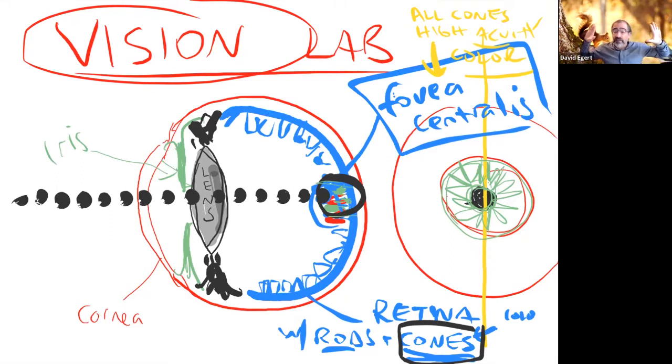If you look straight ahead, you can see a lot of detail. If you put your hands to the side of your head, where the image is landing more on the sides of your retina, you don't even know how many fingers you're holding up, right? The only thing you actually see in high acuity is what you're staring right at. We even have a verb: we say foveate when you stare right at something, because it's landing on the fovea centralis.